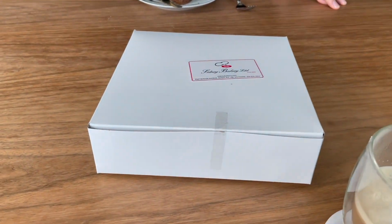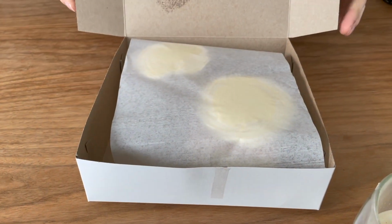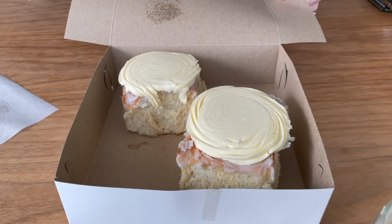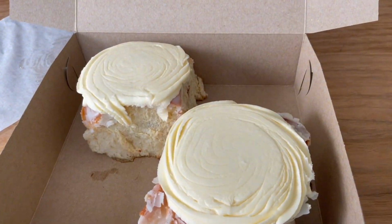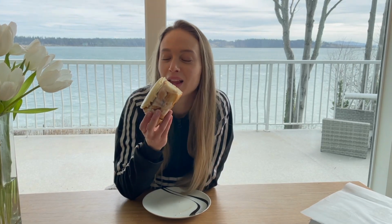Thank you. No problem. Colin brought us some little treats. Beautiful. Thanks. So now I'm just gonna eat a second breakfast of cinnamon buns.